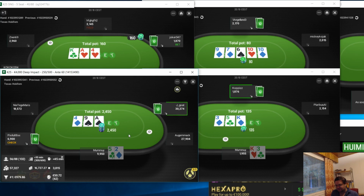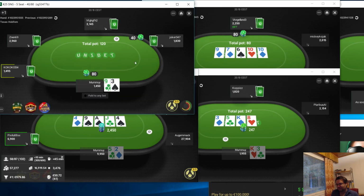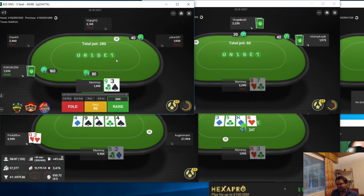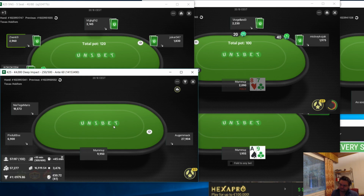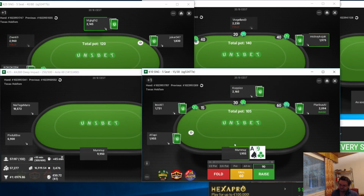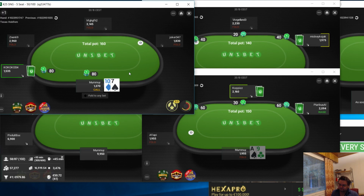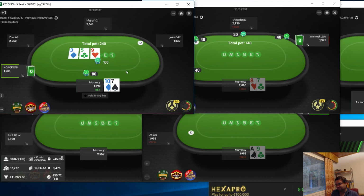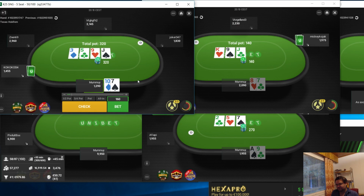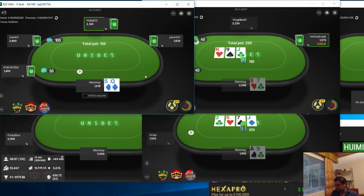Kind of unfortunate that the flush came, because I think getting called would have been way more likely without that happening. At the same time, if I checked here or something, I think he's going to be checking back really often. And this is one of those cards that we can try to double barrel. This time we get the desired outcome.